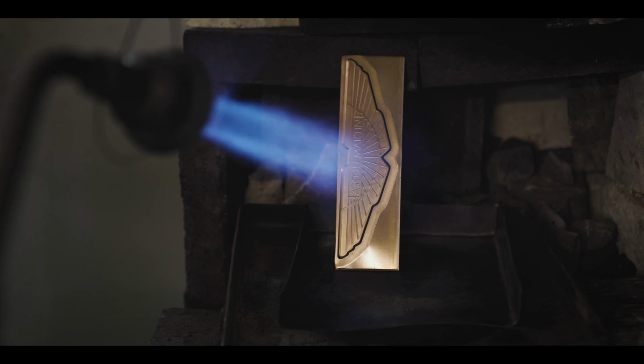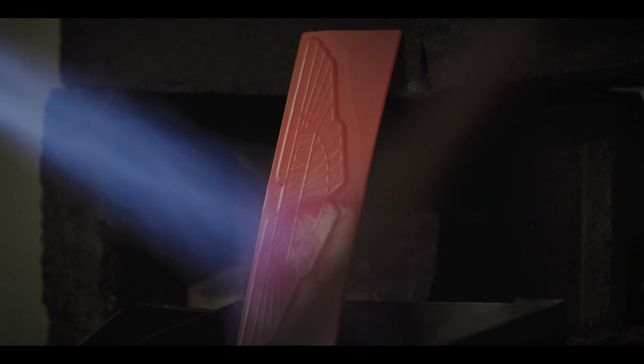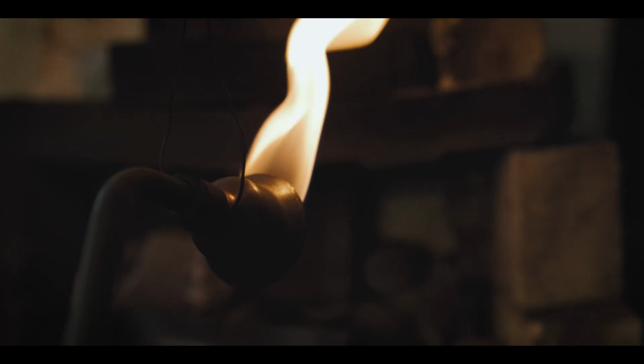So the enamel that we use is called vitreous enamel. It's effectively glass. That gets laid in by hand. Every piece that we do, the enamel is laid in by hand. It's fired at just under 1,000 degrees, and then we use a series of linishing belts to smooth that glass down so we get the glass-like texture. We then go on to the polishing.